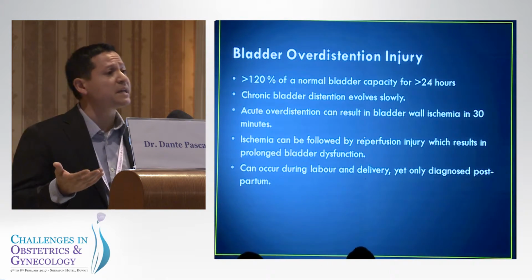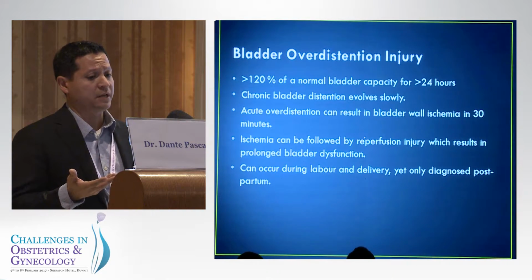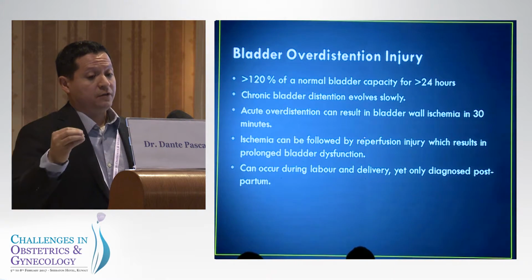Now, overdistension injuries can occur. So this occurs when there's greater than 120% of a normal bladder capacity over greater than 24 hours. However, usually this evolves slowly.